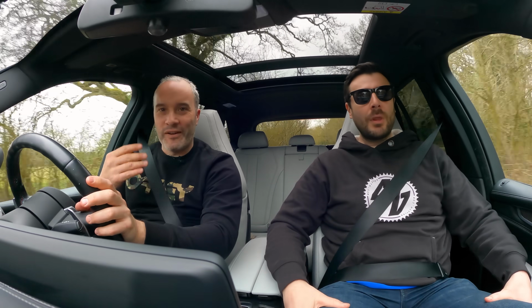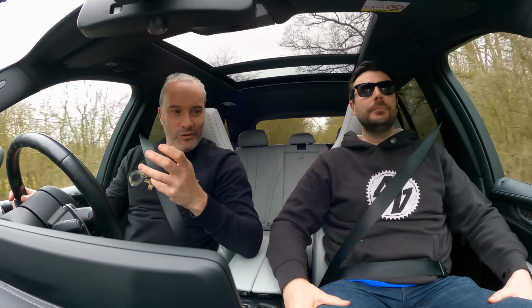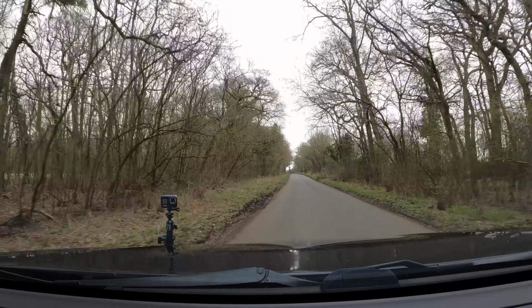Okay, so here we are. We've been in it for a few hundred meters. First thing to talk about, driving positions, fantastic. To me, it feels every bit as good as the new one, and it feels very BMW.